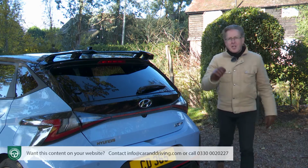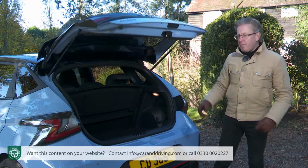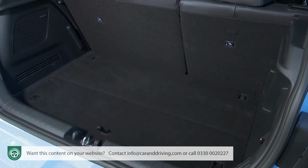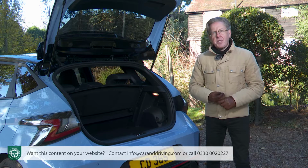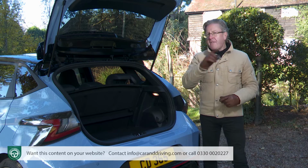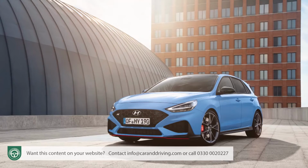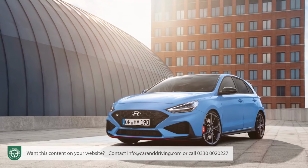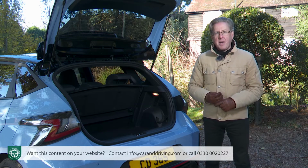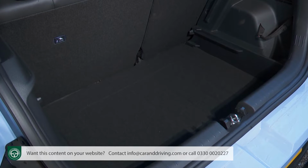Let's finish this section with a look at the boot. Now lift the hatch and you're greeted with quite an accommodating luggage area in the segment. 352 litres in size, which is a useful 60 litres larger than you get from that Fiesta ST. In fact, it's only 43 litres smaller than the boot you'd get from a Hyundai i30N in the next hot hatch class up. There'd certainly be no problem in taking something like a baby buggy because the trunk area itself is broad, deep and well shaped.